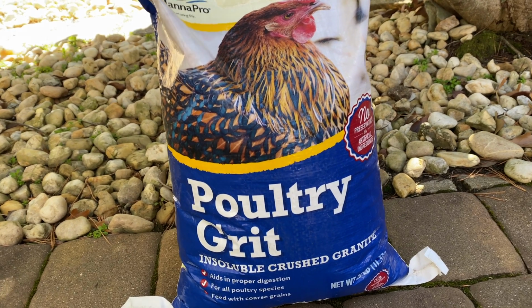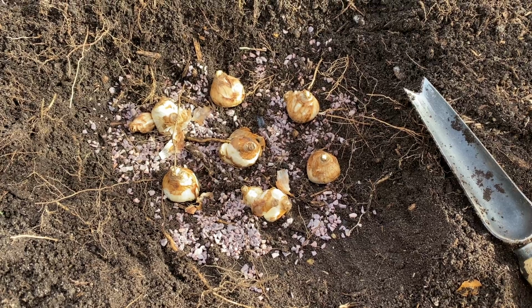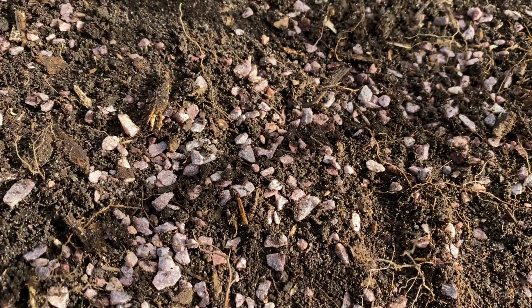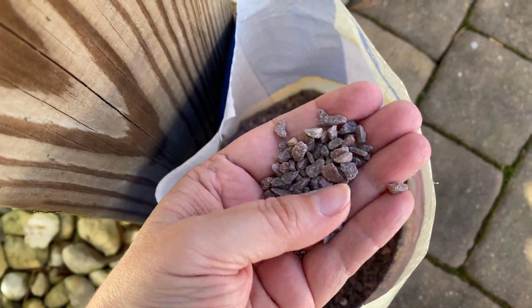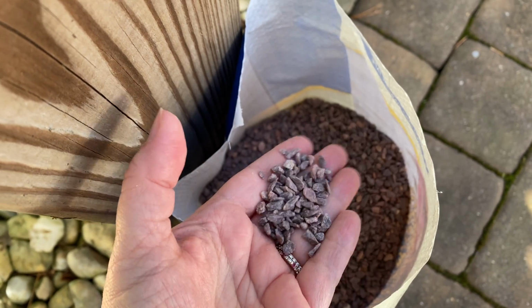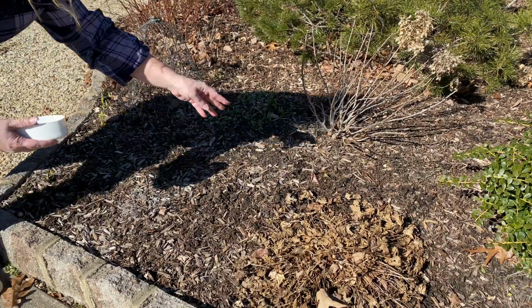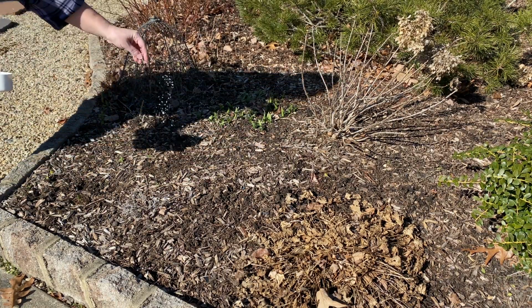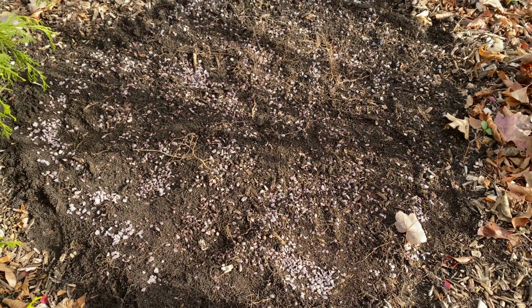Chicken grit is normally fed to chickens to help them break up their food as they have no teeth. Gardeners use chicken grit to protect bulbs from digging animals, as the grit has sharp edges which squirrels, chipmunks, and rabbits apparently don't like to feel on their paws. I use it for bulb protection, so I thought, if I'm using it for bulb protection, why not try it around my plants in general, especially in places where the mulch is lacking these days. So that's what I'm going to do, and we'll see how that works.